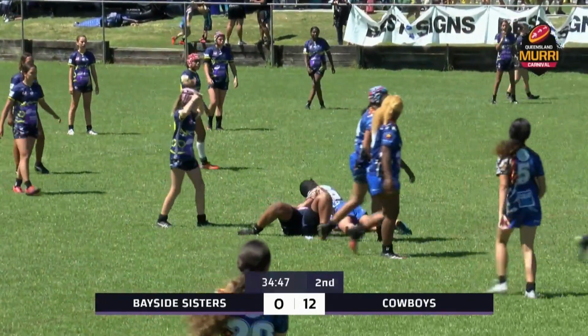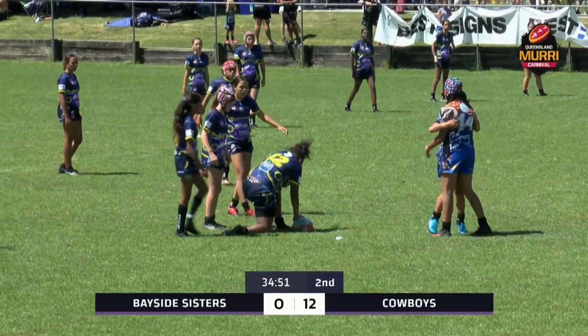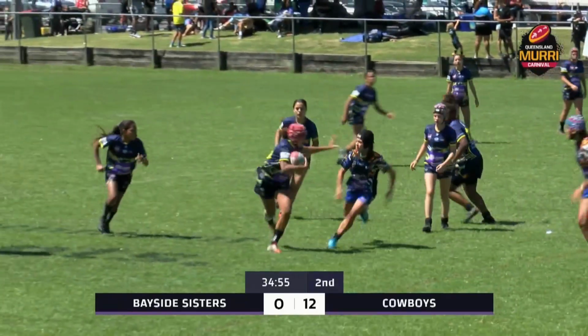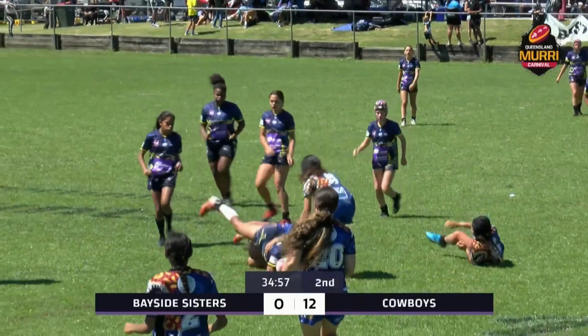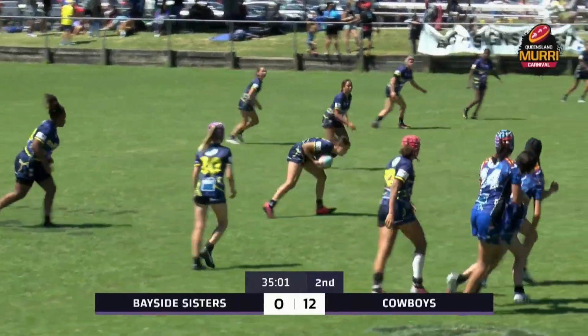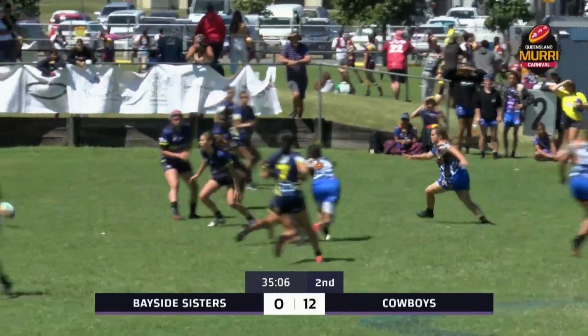And you see the massive tackle there. Oh, hope she's all right. She's hugging her to say she lost the ball. But no, just congratulating her. And the hard hits, and they're getting harder. Bayside Sisters are doing very well now. They've gone from that sluggish mode to top gear now.